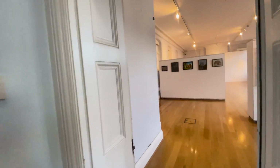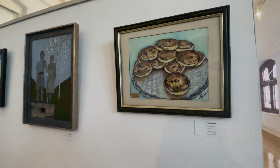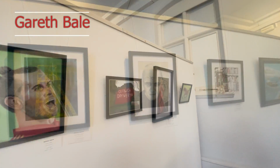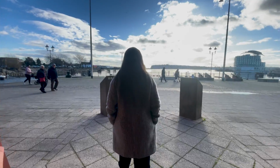And we'll show you a bit more of Cardiff Bay now after we go upstairs in this building and look at one of the galleries that showcase some iconic pictures from Wales, including the Welsh cakes that we ate earlier, as well as one of Wales's best footballers, Gareth Bale, and a famous film star, Anthony Hopkins, although I'm not sure how flattered they'll be of those pictures.